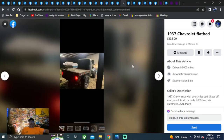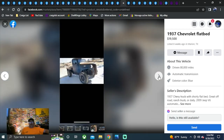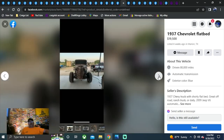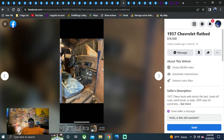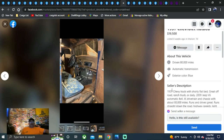On to another one. It'll be a 1937 Chevrolet flatbed here for $19,500 in Texas. Listed 8 weeks ago. Yeah, used it as a daily driver. It's sitting on an '09 Jeep frame with a V6. Heard it right. Sitting on an '09 Jeep. So Texas, looking for one you can drive every day. There it is. I imagine the title that comes with it would be for the Jeep.